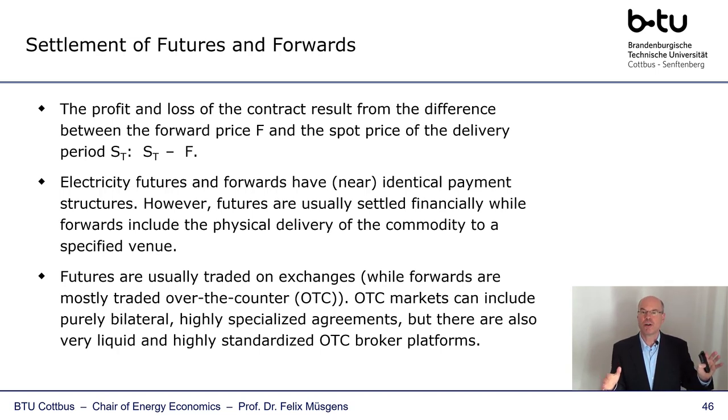One, the future is more financial. The other, the forward, is more physical. One, the future is exchange traded. The other, the forward, typically organized by brokers.